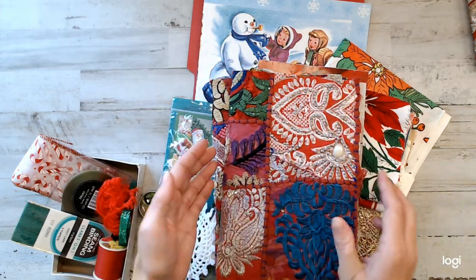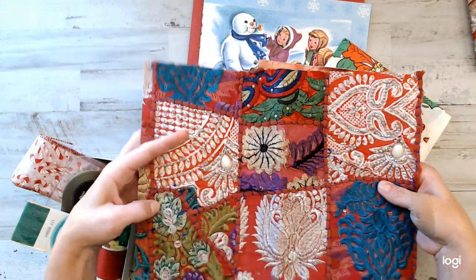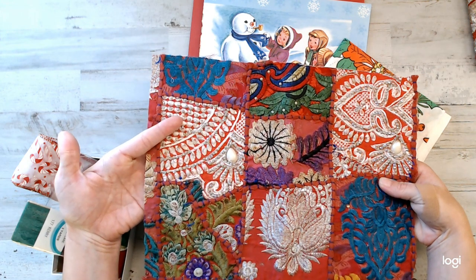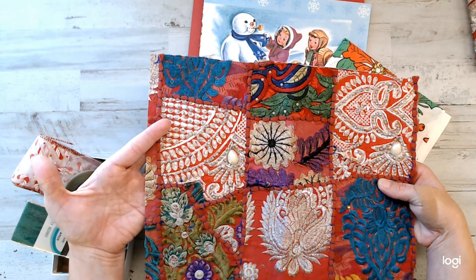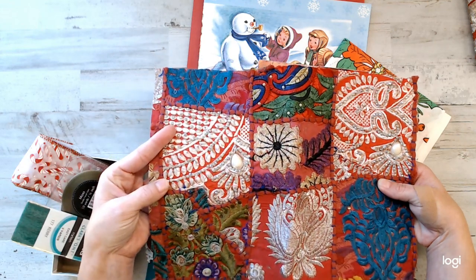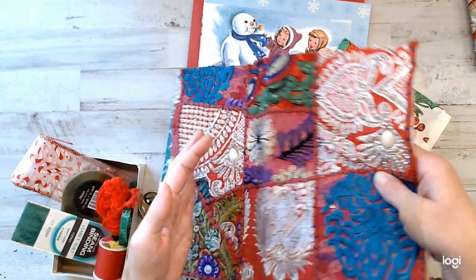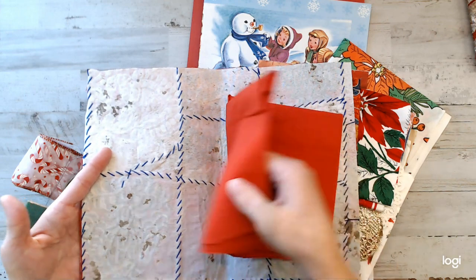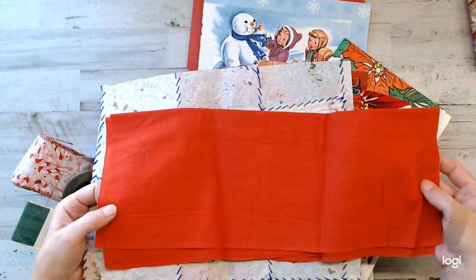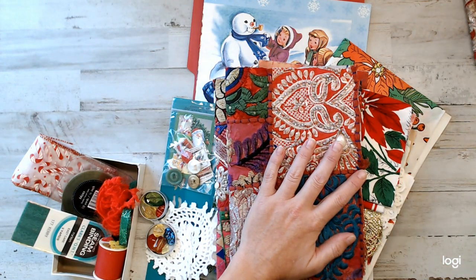These usually go for $15, and it's a starter to get you started on making your own junk journal cover. I do have a lot of people who make pillows, who do different types of embroidery. They usually buy this fabric and cut it up to do whatever they're doing. And each one I do offer, in case you're making a junk journal, an inside liner, a red inside liner, a nice piece of fabric to do that.